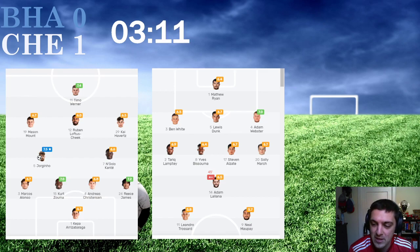Great crossfield pass from Webster will find Lamptey. Lamptey one-on-one here with Alonso. Here's Mount now helping, but he's going to go through both of them. Here's the shot from Lamptey. It goes straight off of Zouma. I believe he took that one in a pretty precarious position. Yes, he's holding.